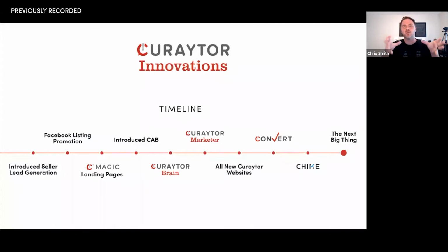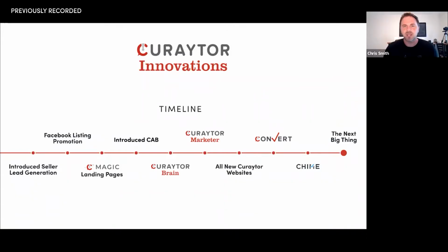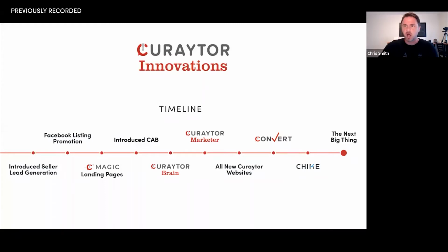We created the first websites where you could actually customize it and make it your own. A lot of the websites in the industry, Jimmy, are templated. And you might have a template or two to choose from. We created Curator Convert. It's a technology that will go into your CRM and pull out the leads that are engaging with your marketing right now. And then earlier this year, we partnered with a great company called Chime, and we innovated on the IDX side, Redfin, Zillow quality IDX. So we've built our brand and we've built our business, and not to mention the water cooler, not to mention the conversion code, not to mention our great conference, Curator Excellence.